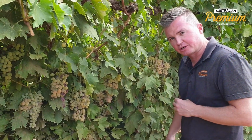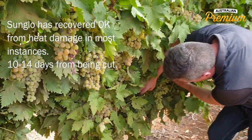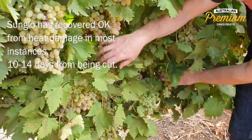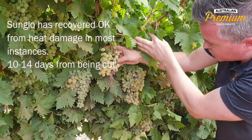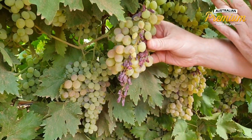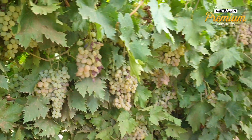Sunglow continues to recover okay. Looking in here, you see this is one of our better properties that we get very good yields from every year. There's still quite a good crop through here, and there'll be a lot of fruit still to come in, but you still see the effects of that heat damage from a few weeks ago with the dried up berries.